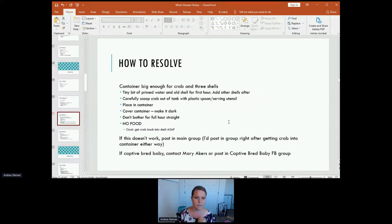And then you put it in the container. Like I said, you want to cover the container and make it dark, so that other crabs aren't going to bother it and so it's not stressed by its environment. So it's just in this little dark enclosed space. Don't give it any food. Don't bother it for a full hour straight. The whole goal here is to get the crab back into its shell ASAP.